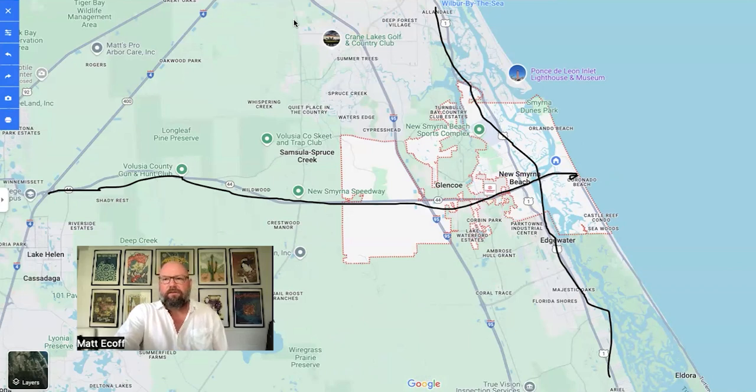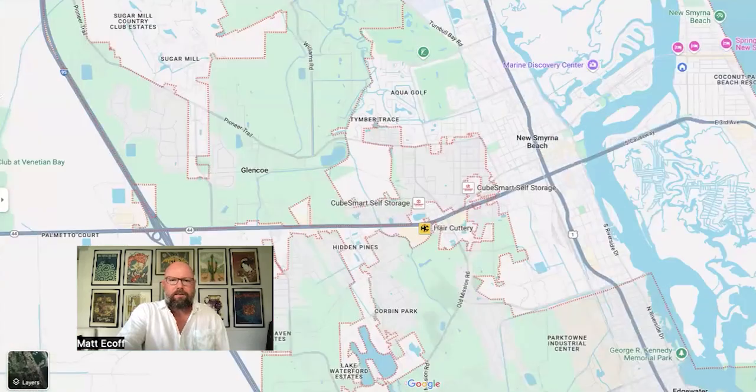Okay, so now that we've covered the main highways, let's talk about our main streets on the mainland. First, we're going to start with Canal Street, which is about right here. Give me just a second, I'm going to switch over here. I'm going to go down to Canal Street.